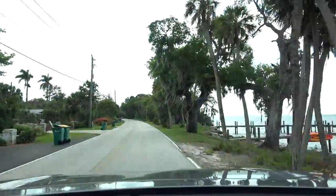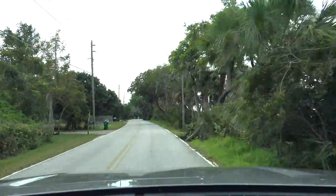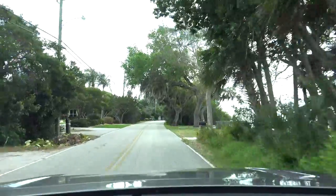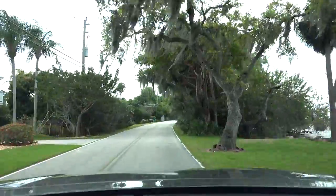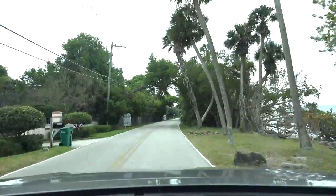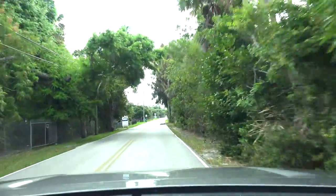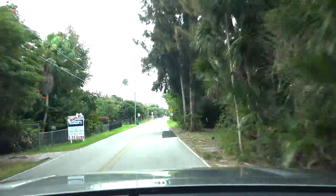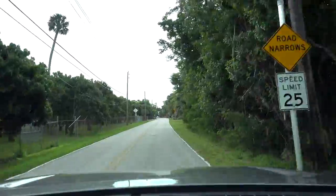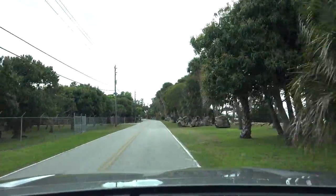Again, you got the Indian River on the right. And if you can even see the high-rise bridge off in the distance on the right, that goes over to a small town called O'Galley, and then Melbourne, Florida. And out of Melbourne, Florida, there's a route called 192, which will actually take you directly to Disney World, through towns of St. Cloud and Kissimmee.